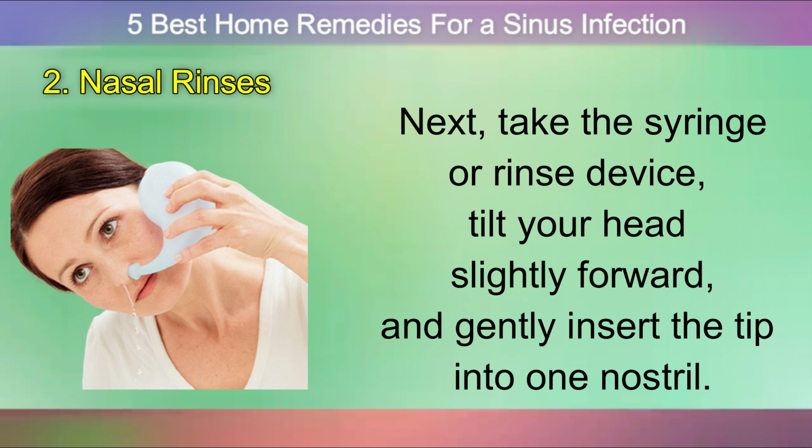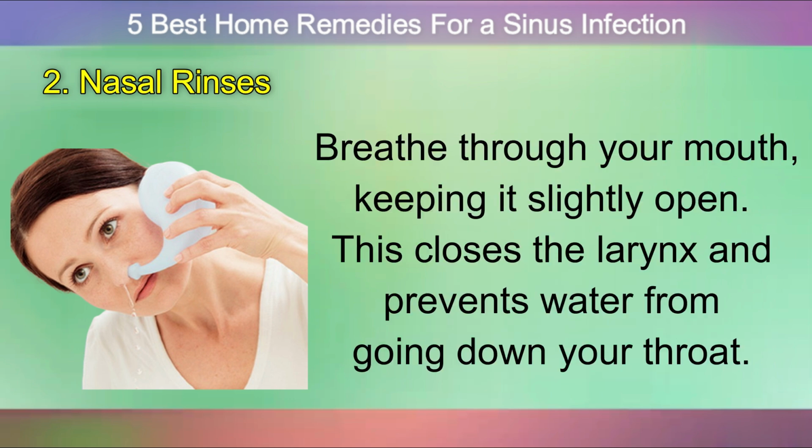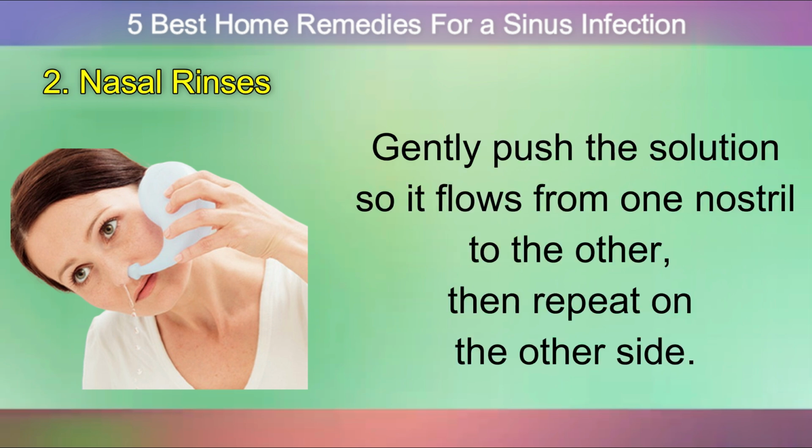Next, take the syringe or rinse device, tilt your head slightly forward, and gently insert the tip into one nostril. Breathe through your mouth, keeping it slightly open. This closes the larynx and prevents water from going down your throat. Gently push the solution so it flows from one nostril to the other. Then repeat on the other side.